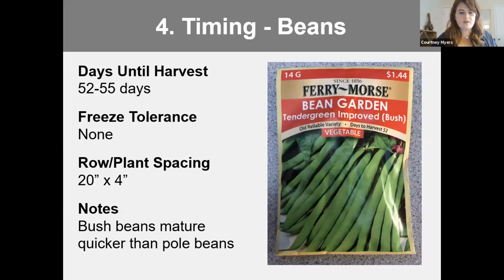Bush beans. That's going to take about 52 to 55 days to harvest. So that's going to put us at the last possible plant date of September 8th to September 11th. Again, giving ourselves a little bit of a buffer, let's back that up a week. We put yellow squash on September 3rd, so I'm already going to be out in the garden that day. Let's put bush beans at the same time, September 3rd as well. That'll give us a little bit of an extra week.